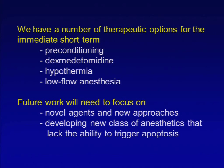So in summary, we have a number of therapeutic options that have already been tested in animals with success that we can explore further for potential application in our patients in the immediate short term if neurotoxicity is shown to occur in the patients we take care of. But future work, and this is more long term, will have to focus on novel agents and new approaches, and importantly, we may need to develop new classes of anesthetic agents that are non-triggering with regard to neurodegeneration and neuroapoptosis.